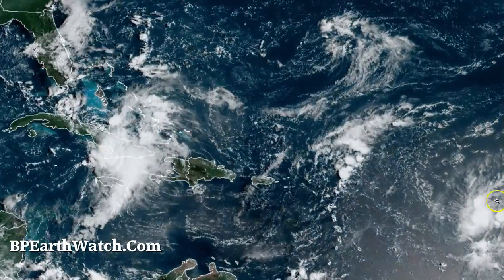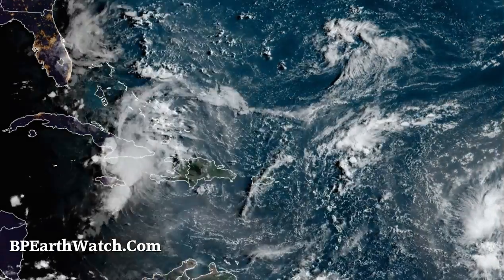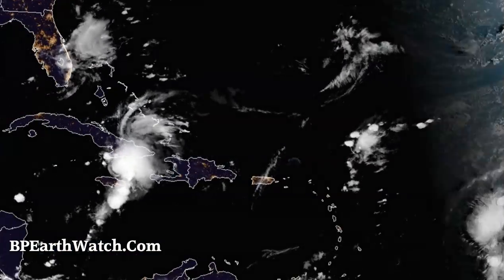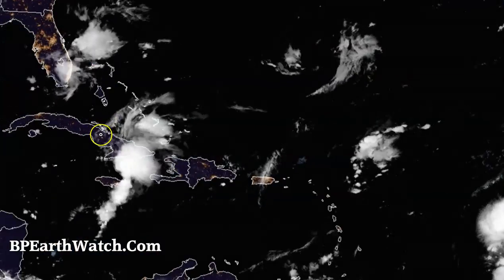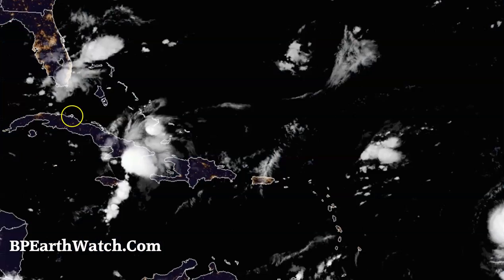Now, coming into the picture in the bottom right corner, that is our other storm that we're watching, and I think it's about an 80% chance now of development. We're going to take a look at all of that. Again, right here is your center of circulation on Fred. Check that out right there.